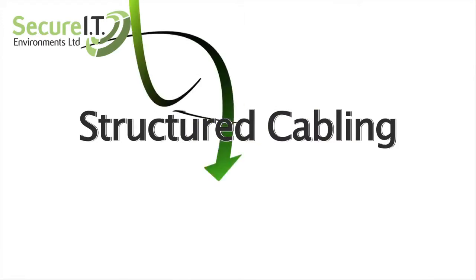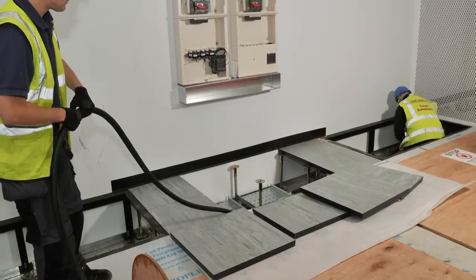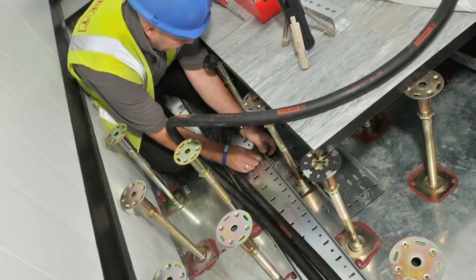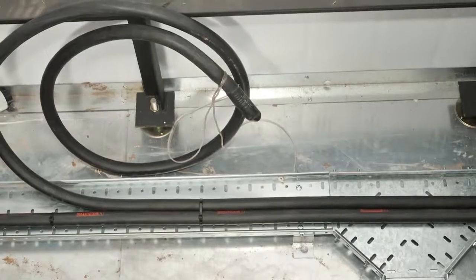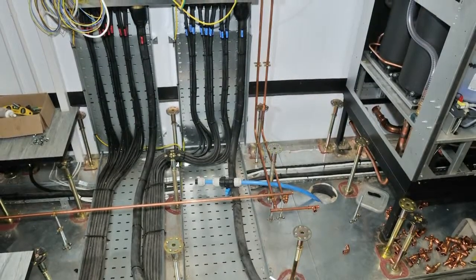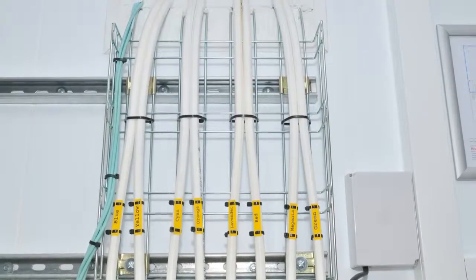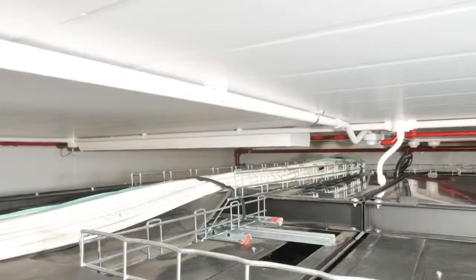The structured cabling systems are designed, installed and coordinated with the power cabling to ensure adequate separation for safety and to prevent electromagnetic interference. Under the floor, cables are raised off the ground on tray work for safety in case of flooding. Cable routes are also installed overhead to allow cabling between the racks.